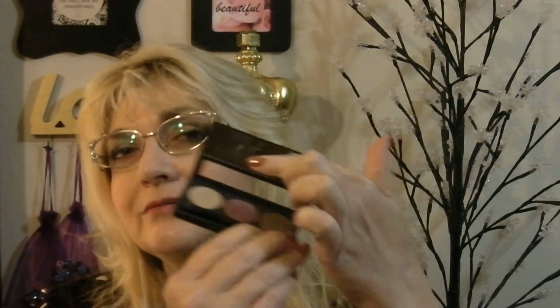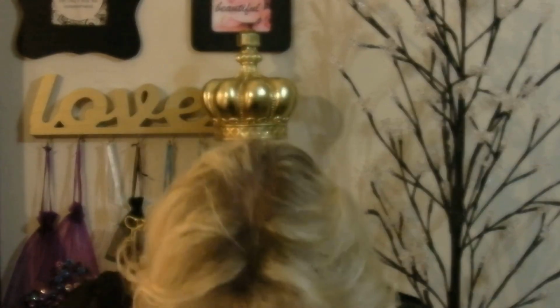It's got a cute little tiny mirror right there. I would rather it had a whole mirror if I'm putting on my eyeshadow, but the two on the end, just off the little brush, have decent color payoff. But that one in the center, let me get the clean finger here, it's chalky and very little color payoff. And when you blend it, it blends away.